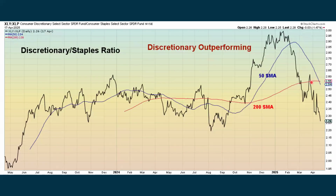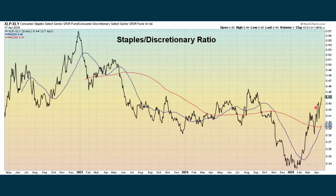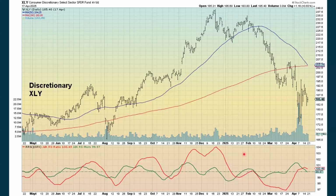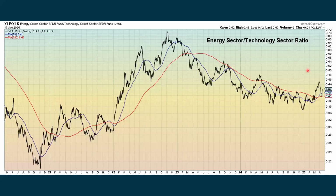And discretionary to staples. This is now in a downtrend when we do a ratio here. When we look at staples to discretionary, staples are now in an uptrend, just an inverse of what I just showed. This also shows how discretionary is holding up. It still has an uptrend here, but man, this is not performing all that well. And this includes Amazon and Tesla, two big stocks that make up discretionary. Starting to get really close to a downtrend here, a death cross with discretionary.